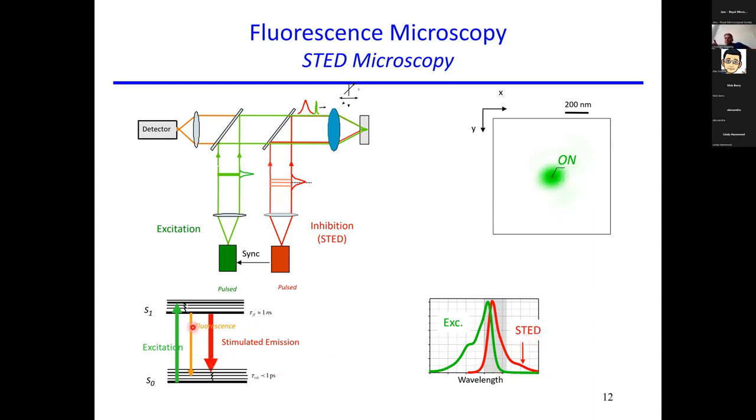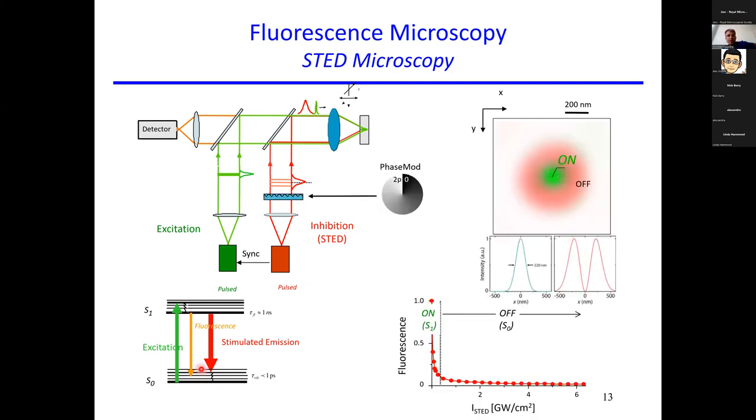Now we want to do this depletion only in the peripheral part. And that's why we shape our STED laser in such a way, we insert these phase plates, that the light interferes in such a way that it creates this funny donut shape. So there's nothing in the center and everything on the outside. Now, the problem is that this donut, as we call it, is also ruled by diffraction. So these maxima between here and here are also further than 200 nanometers apart.